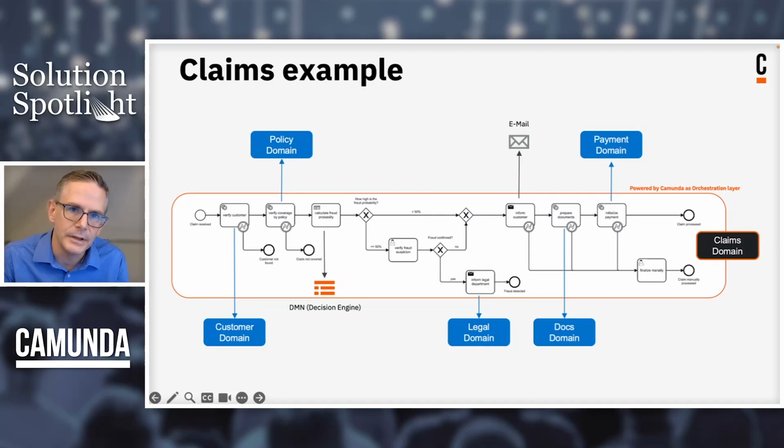This should result in one single point of the truth, aka the business process, being the single point of governance by the domain owning it, while all the other domains can and really should be developed independently. Through the process model, the communication between all the participants, whether they're business or IT, is aligned and guaranteed.